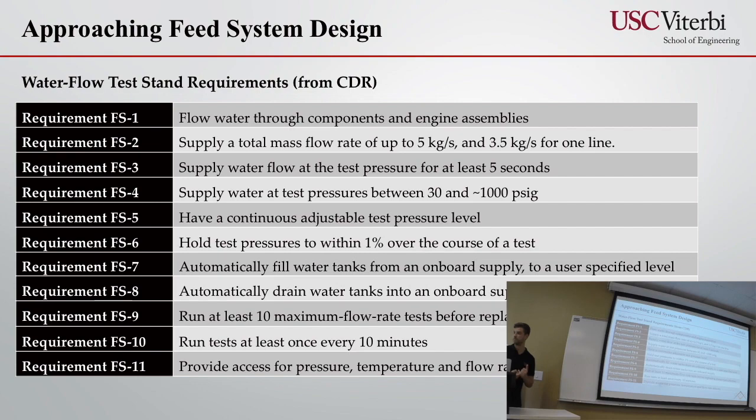Just one thought, for example, on the functional requirements, the second one. How do we know it's able to supply 5 kilograms per second? We don't. That was something I wanted to do but didn't have time for, and I would suggest doing that in future, because it would be sick to try and get 5 kilograms out of that.